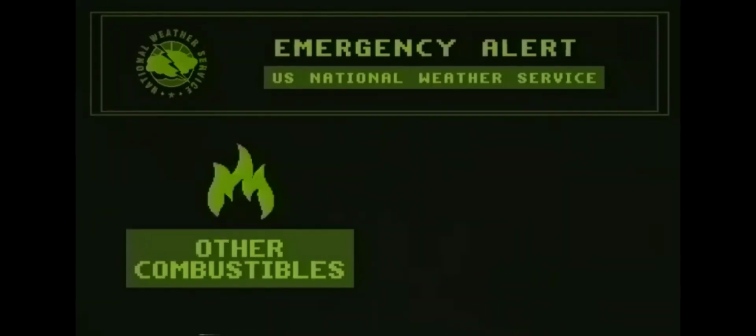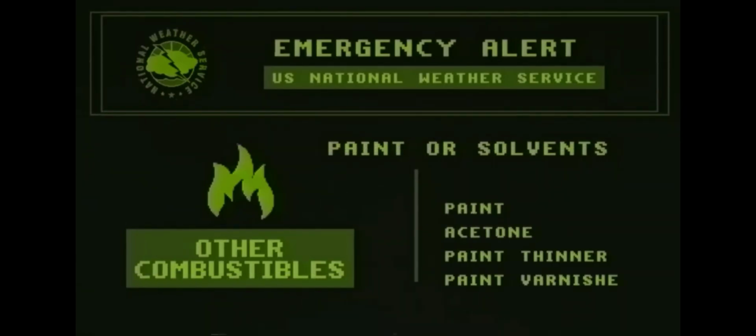Paint or solvents: some paints, solvents, alcohol, or other flammable liquids contain combustible ingredients. However, burning these materials should be an absolute last resort, and extreme caution should be exercised due to the hazardous nature of the fumes produced.